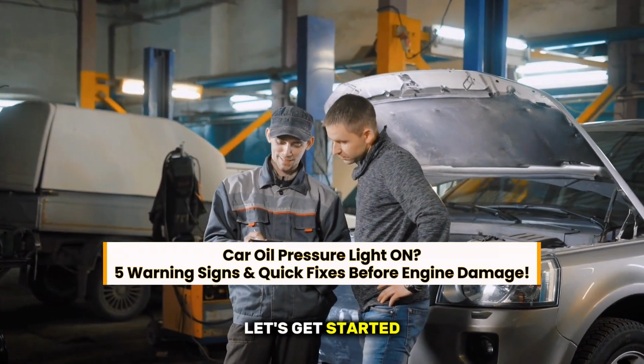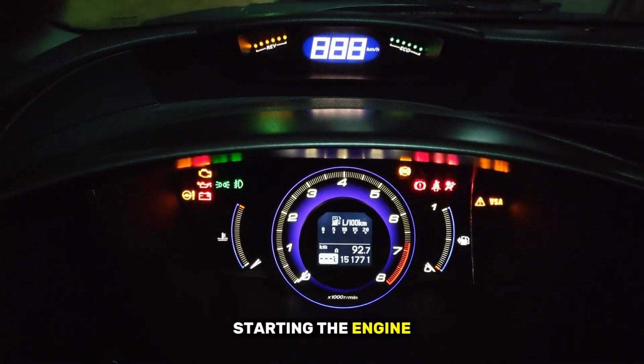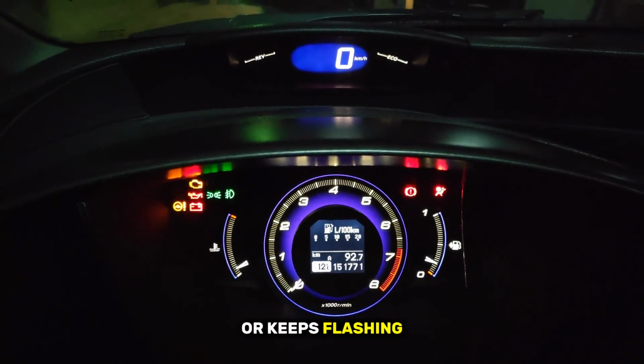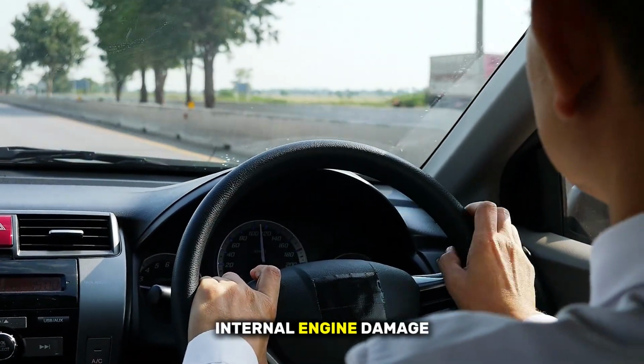Let's get started. 1. The first and most obvious sign is the oil pressure warning light itself. Sometimes it appears only for a few seconds after starting the engine. That's normal. But if it stays on while driving or keeps flashing, your engine may not be getting enough oil pressure. Ignoring this warning can quickly lead to serious internal engine damage.